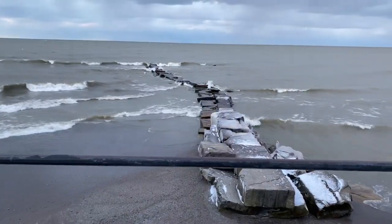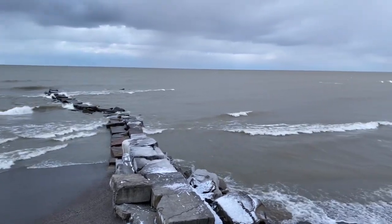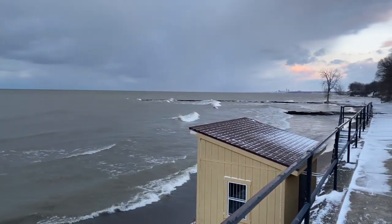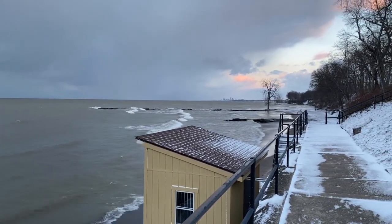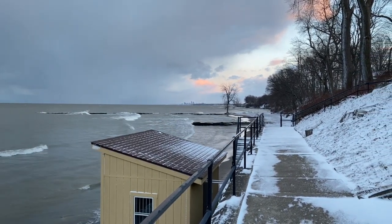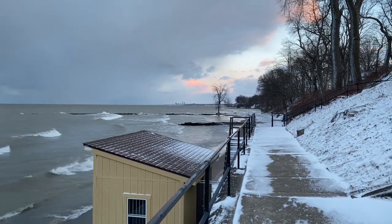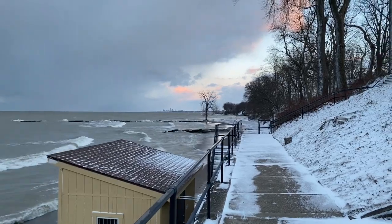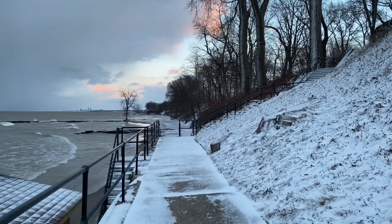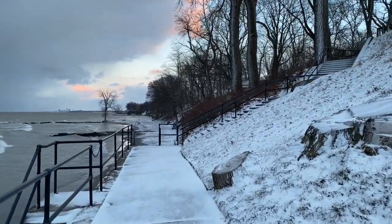All right, I've taken a little different vantage point now. I've come over to the Huntington Beach Park just to give you a little closer view of the waves. And you can see over there in the distance, that's the city of Cleveland. And I'm going to pan back around here. The wind is really blowing hard now. In fact, I'm going to walk over here instead of panning back around until the wind settles down a little bit. But the wind is really, really gusting right now.